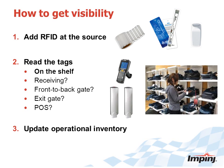And once you're reading this data, the key then is to bring that data into your operational inventory as SKU availability. You don't have to worry about the fact that these are serialized tags. It's still essentially UPC data. You now have updated operational inventory cycle counting on a weekly or periodic basis that gives you better visibility and insight into how your stores are doing. It can be that simple.